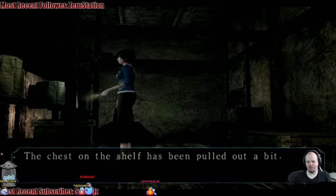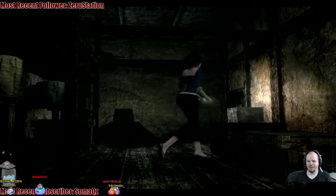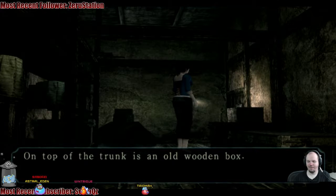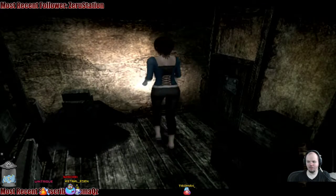The chest on the shelf has been pulled out a bit. I tried to look inside, but it's too heavy and I can't pull it out any further. Maybe only a man can move it. On top of the trunk is an old wooden box. Inside the box are some old containers.